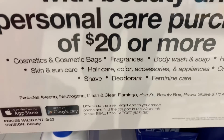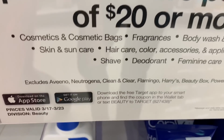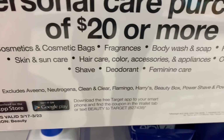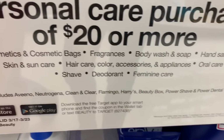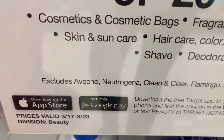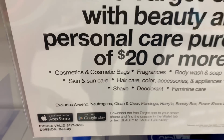Careful when you're putting together your scenarios. There's so many things included, but we do have some exclusions like Aveeno, Neutrogena, Clean and Clear. So read the exclusions before you put your deals together, because I wanted to do Aveeno because we got some great coupons, but it is excluded. There are a ton of items that you can include: hair care, skin care, lotion, shave, makeup.